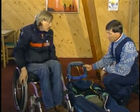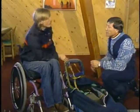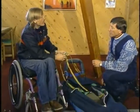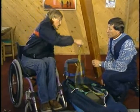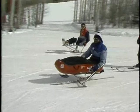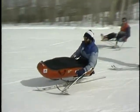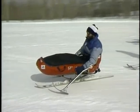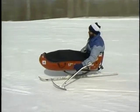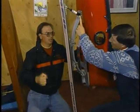Then you got the evacuation harness. This is used primarily if you're going up on the lift and it happens to break down or something. Then they'll hook this up and let you down. Another piece of adaptive equipment for handicapped skiers is the monoski. It's a single ski mounted to a seat with a leaf spring and shock absorber. It takes all the bounce out of skiing. It's like having your knees using the shock.